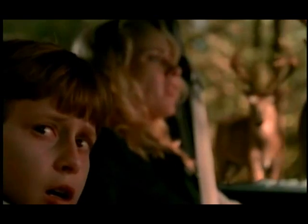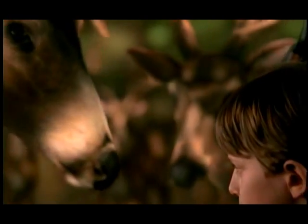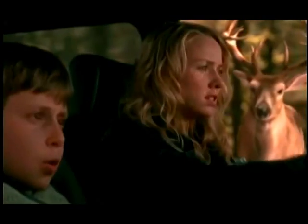Ultimately, this scene may have been scarier if A, it made any sense, and B, if the deer looked remotely real. Though the filmmakers attempted to get the nuances of the animals down, it's all for nothing, as the beasts look superimposed.